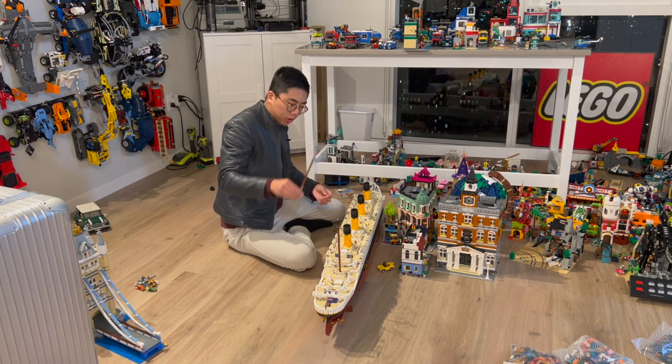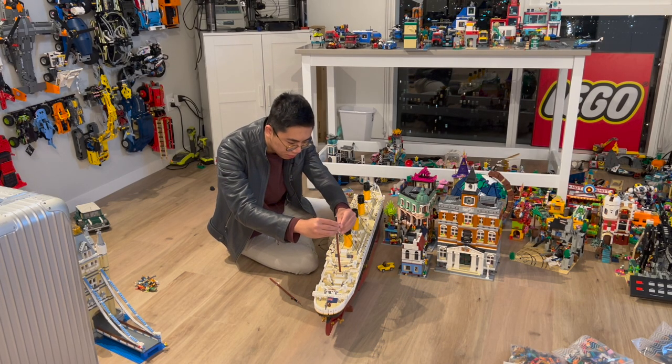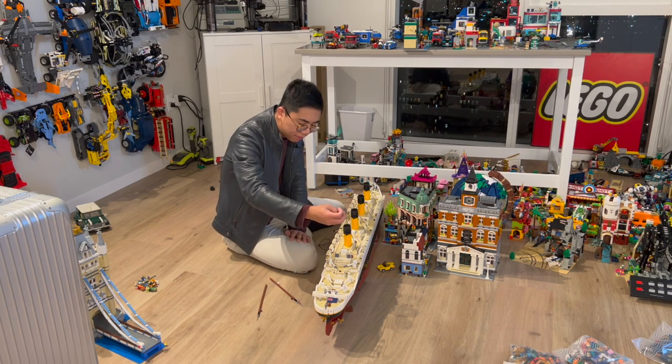So this large mast is gonna get set aside, and I'm gonna do the same for this one. So this is gonna be set aside. And get this off, come on, yep, get rid of that piece there. And then we just have a lot of the extra strings.